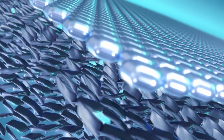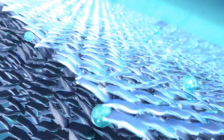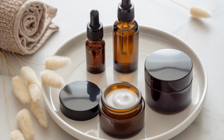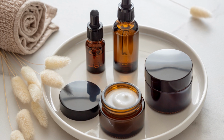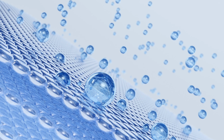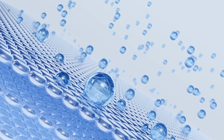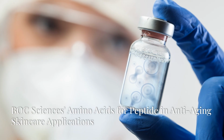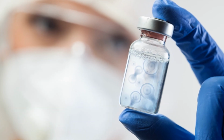Enzyme-inhibiting peptides. These peptides inhibit the activity of enzymes that break down collagen, protecting the skin barrier and slowing down wrinkle formation. Neuropeptides, known for their micro-Botox effect, these peptides relax facial muscles, reducing dynamic wrinkles for smoother skin. Each type of peptide plays a unique and important role in anti-aging skincare, providing comprehensive protection and repair for the skin.